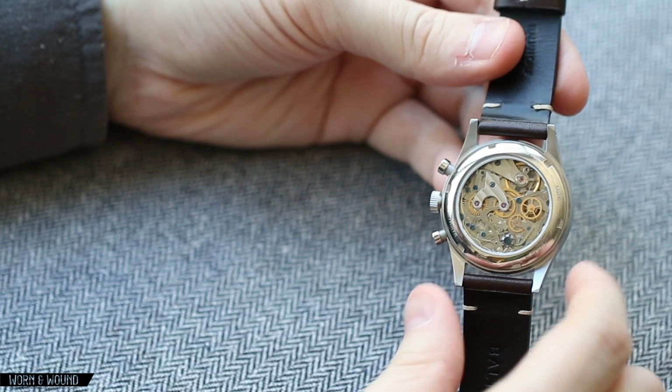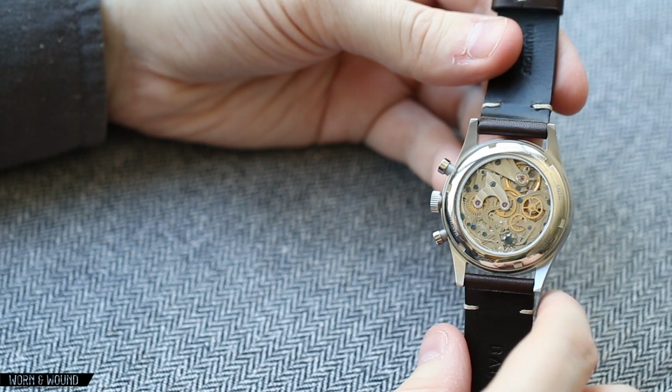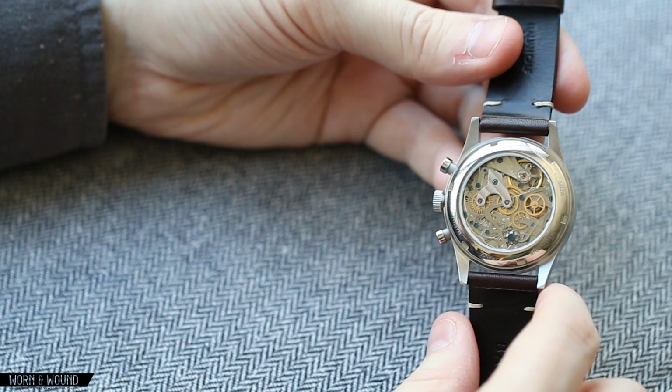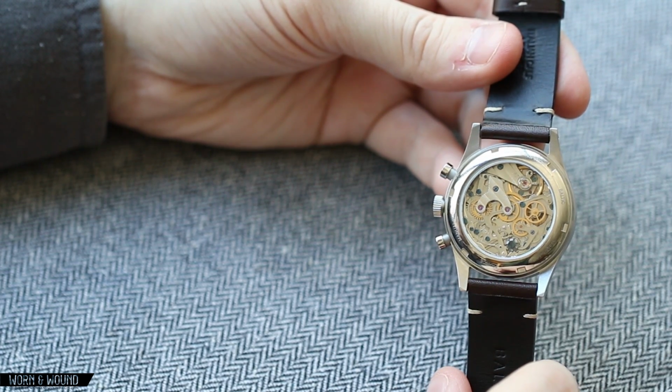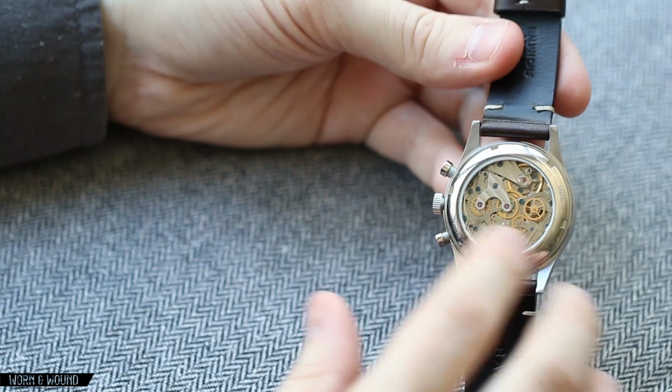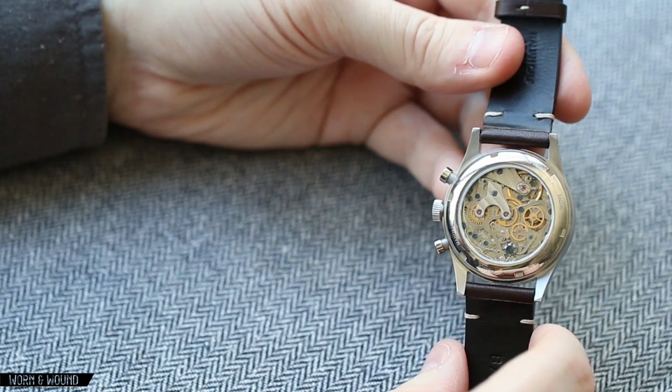And much like the 861 movement that's in the Omega Speedmaster, it really harkens back to this earlier design for a chronograph. So it's beautiful looking. It has a column wheel on it, and it's just a very complex movement, but it's manual wound. It's fairly small, so it fits into this 38 millimeter case really well.